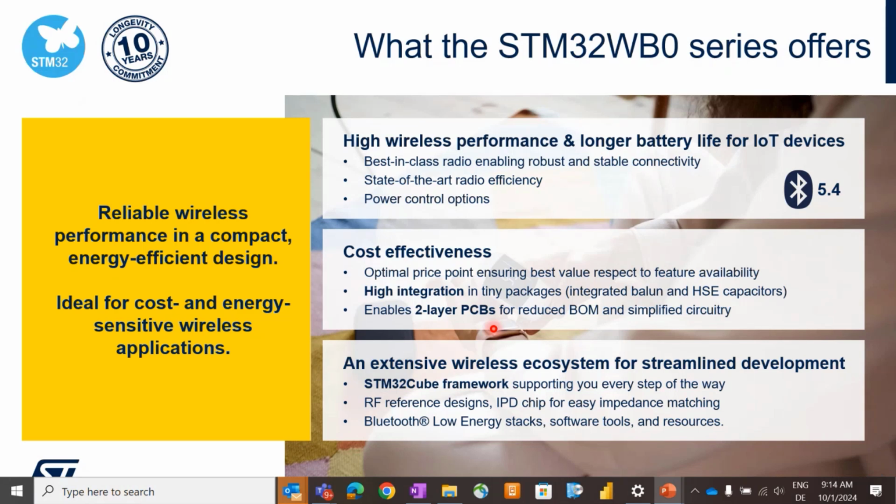And finally, this WB series is completely integrated inside the STM32 environment, the ecosystem that you know. So you will find all the RF reference designs, all the software stack, the software tools, and so on. And today we will practice this ecosystem together to show you what is available and to become more familiar with it.